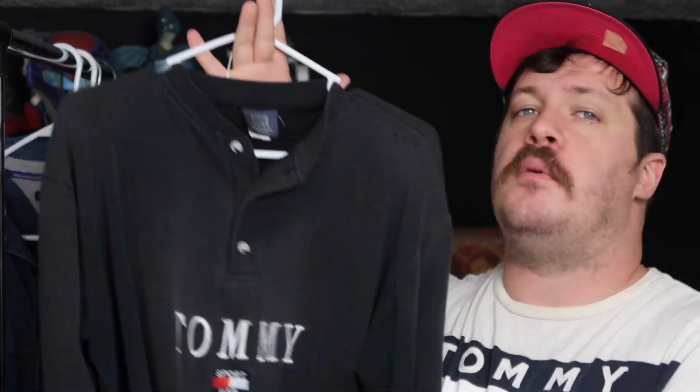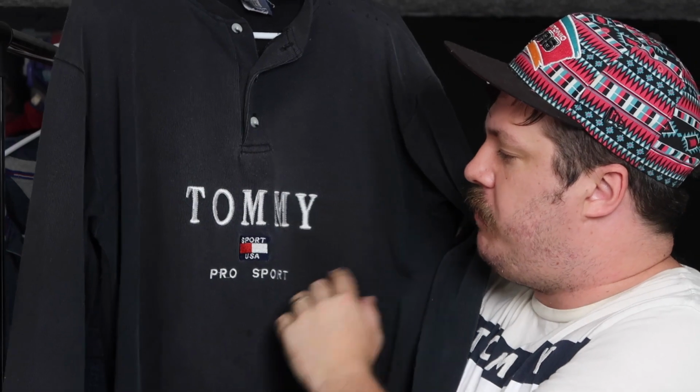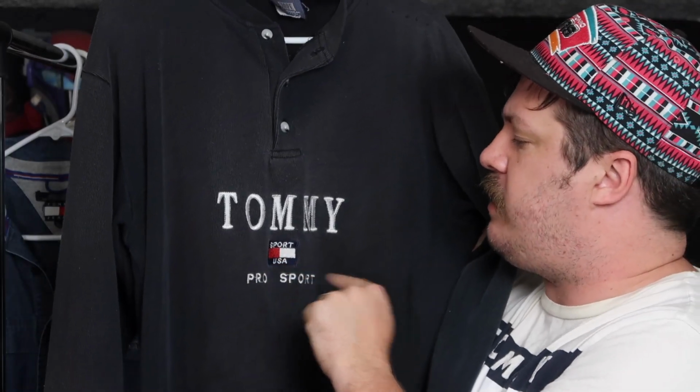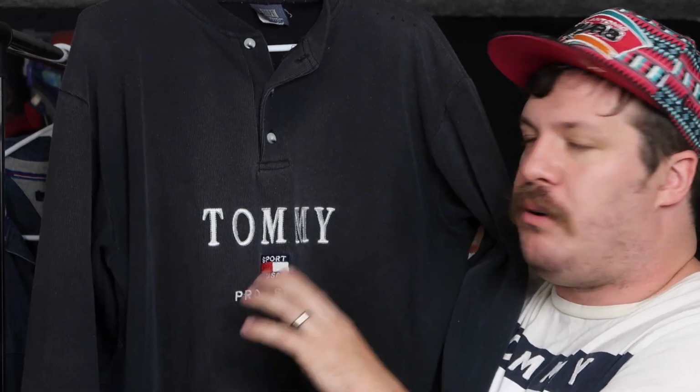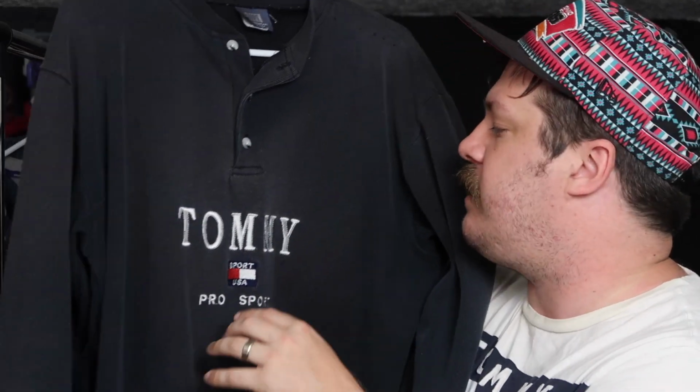After we look at the tag, we want to look at the general design. Here it says Tommy spelled out, and it's got the flag right here. It says Sport USA Pro Sport. Well, let me give you a hint. None of that area right there has really anything to do with Tommy's typical design. This spell out right here makes sense. This is something that Tommy has done in the past, but Sport USA doesn't make sense.